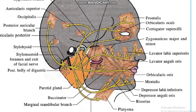Now regarding some applied anatomy, this extracranial part of the facial nerve can be damaged in a condition called Bell's palsy. It is actually an idiopathic lower motor neuron paralysis of the facial nerve, mostly due to a swelling of the nerve in the stylomastoid foramen. So in the stylomastoid foramen and facial canal, if you have a transient inflammation, that swelling usually causes damage to this part of the facial nerve, leading to facial paralysis. Usually it's a partial paralysis, but this sort of lower motor neuron paralysis is called Bell's palsy. Now, lower motor neuron paralysis affects both the upper facial muscles and the lower facial muscles.